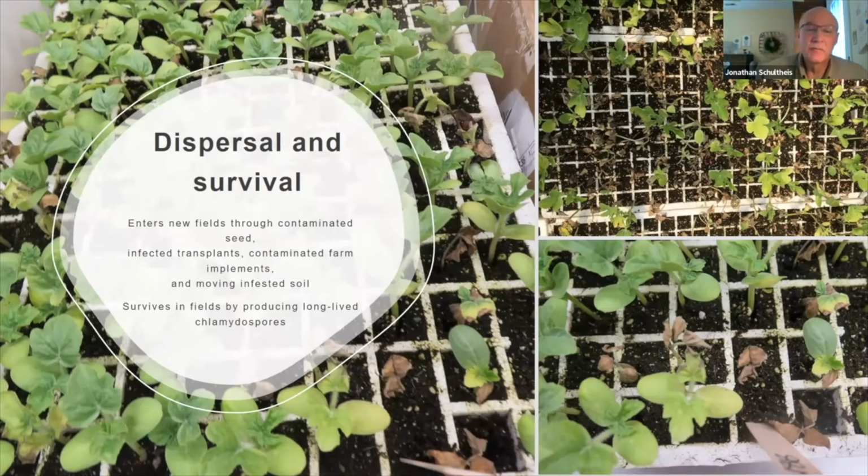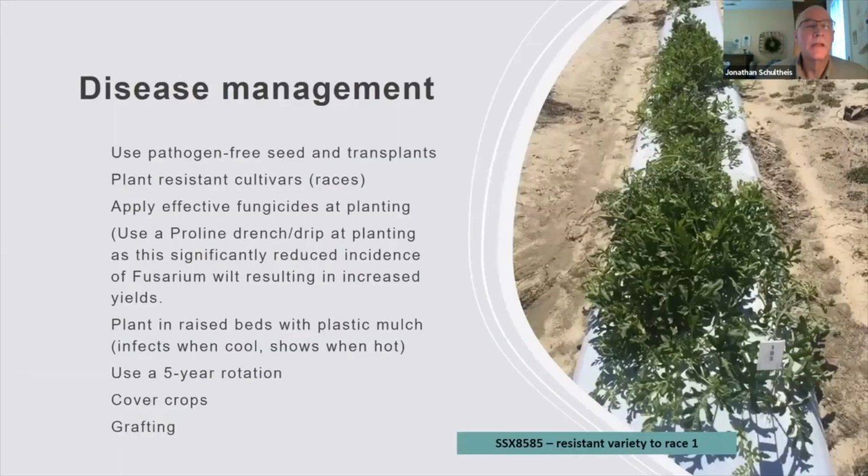There's a structure called a chlamydospore. It's a resting spore with a thicker cell wall, and those things will last. They can be in the field for 10 years. So once you've got it, you've got a serious problem. So the management that Lina suggests, again, is to use pathogen-free seed and transplants. So you need good materials that are clean from seed companies.